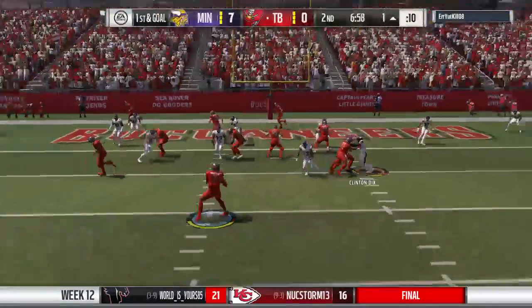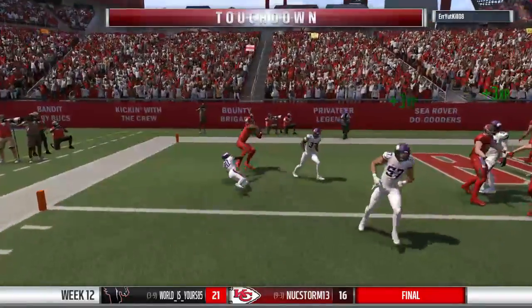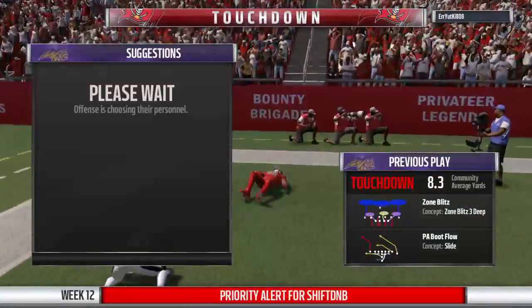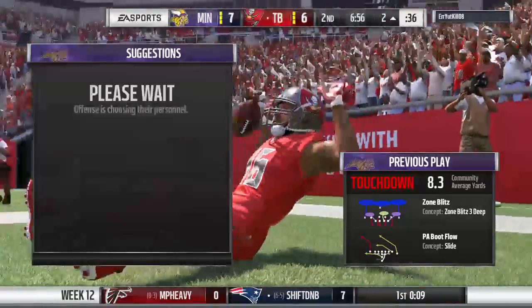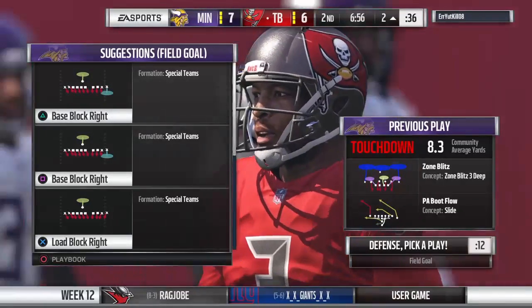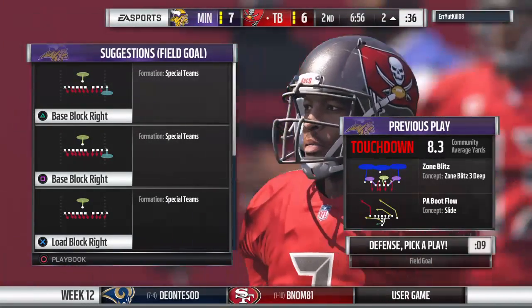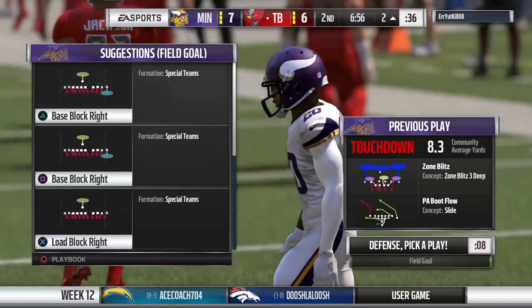Now a play fake here on first down. His pass caught at the 4. And he's into the end zone. Touchdown, Buccaneers. It's the fullback. His first touchdown on the year. And the Buccaneers are an extra point away from tying up this football game.